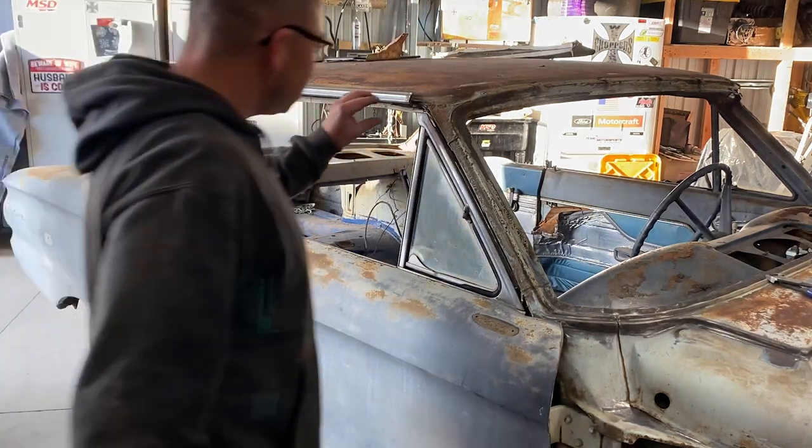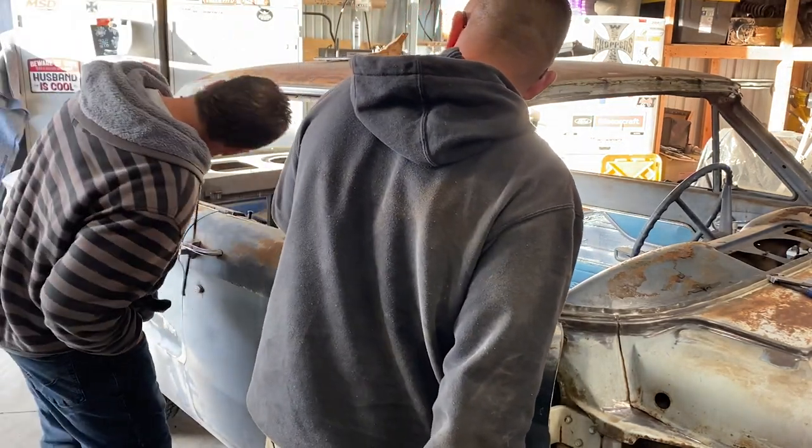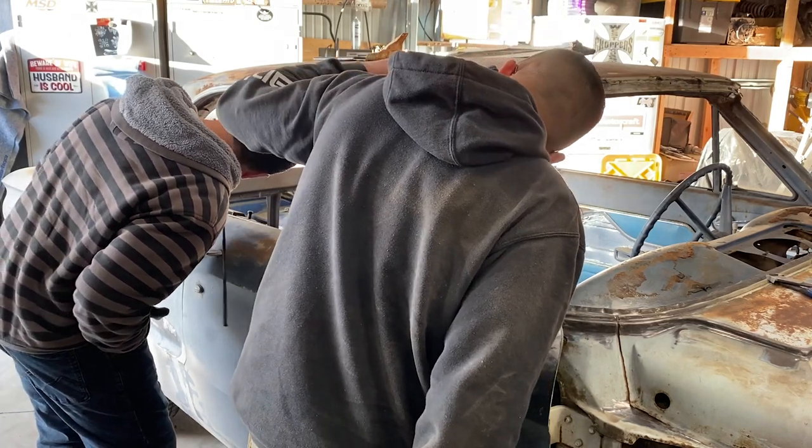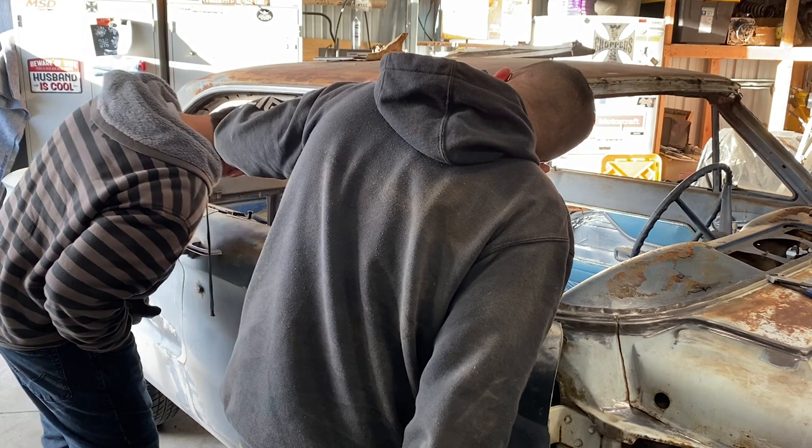It looks easy to get on. I guess I'll mess it up. It looks like it just clips on here. It's like when I press around the drip rail mold. Yeah, it's like when I push it.